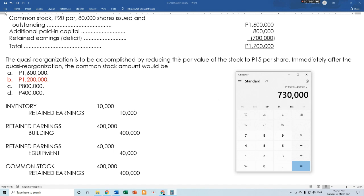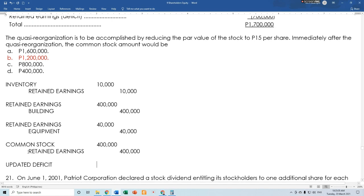Ay, wait lang. Anong sabi dito? Reducing par value. Okay. Actually, pwede naman diretso mo sa retained earnings pang bawas. Pero may nawawala pa ring 730. Okay. Actually, ang entry talaga dito, kung gusto mong wag munang magbawas sa retained earnings, ipasok mo muna sa APIC. Tapos APIC na lahat ang mag-absorb.